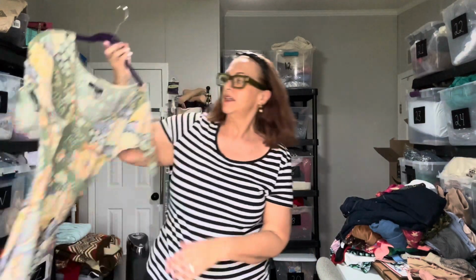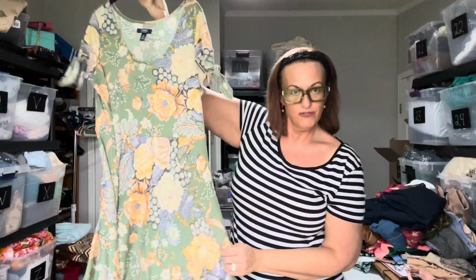Again, I like it myself, but I just did a wardrobe clean out and I narrowed it down to 20 sweaters. Do people need 20 sweaters? Of course they don't. But I had 30, so now I have 20 and I don't need 21, so I can't keep it.